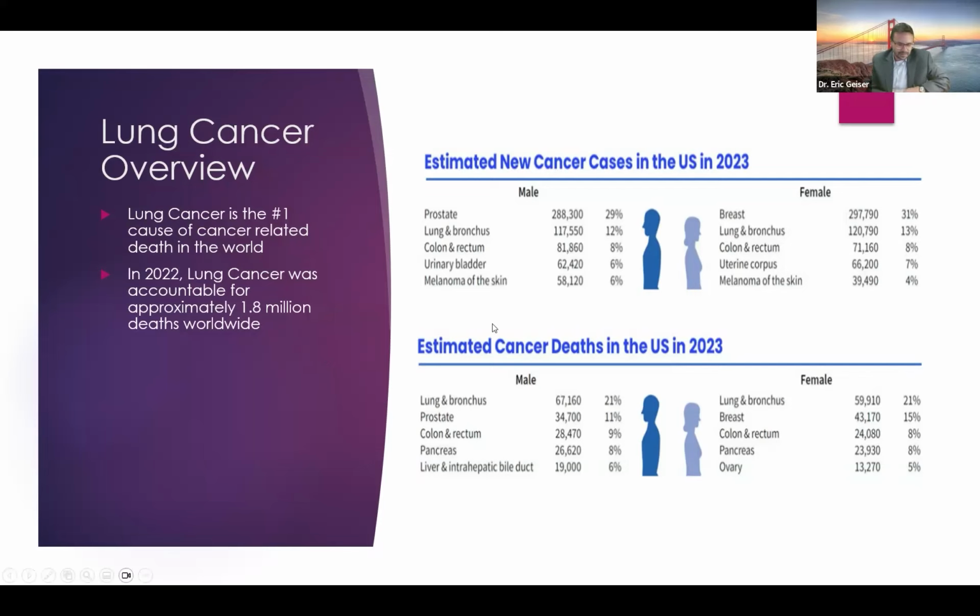For the purposes of this talk, lung cancer definitely has different subtypes. But to try to keep us on track and not go through a lot of extra detail, I'm just going to refer to lung cancer as one disease, though there are different subtypes to be aware of.